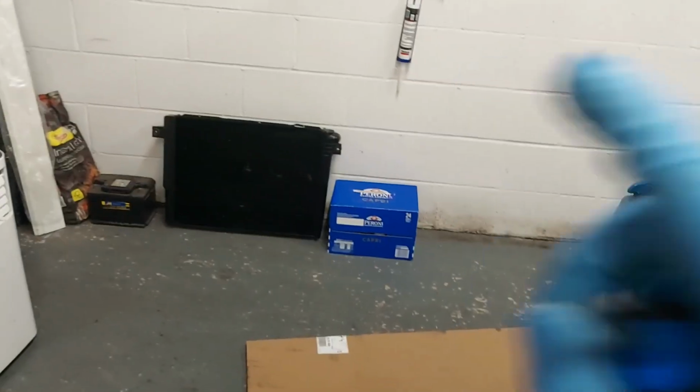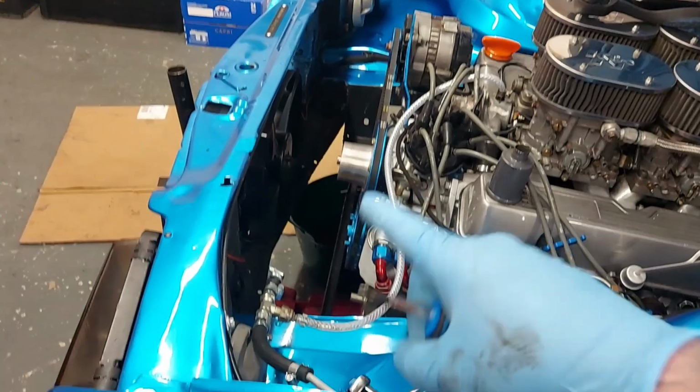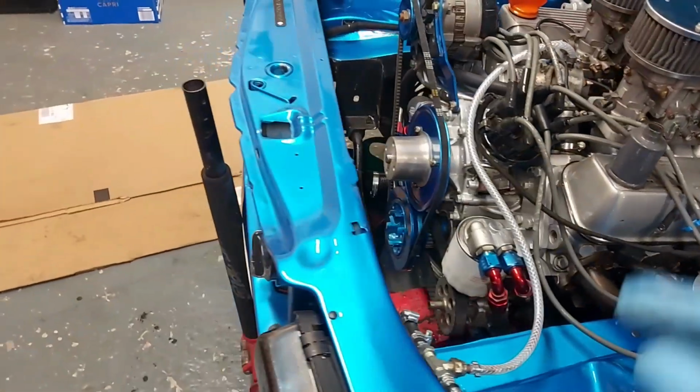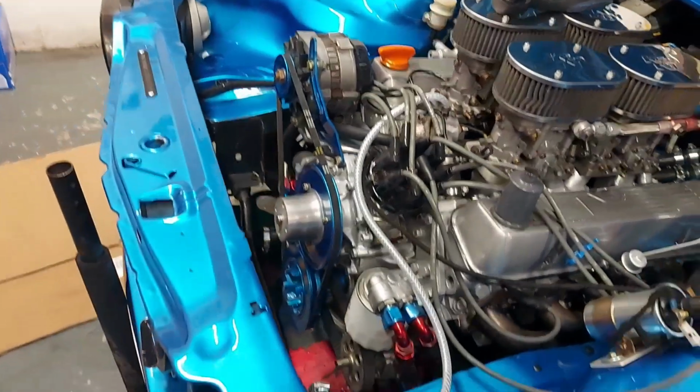Right, so that is the radiator out, which is now placed over there. A nice big hole there now. I'm hoping there's enough room there to get in and modify the brackets ready to accept our new aluminium radiator. It is a lot thicker core than that one as well, so it should hold a bit more coolant and allow again for better cooling.